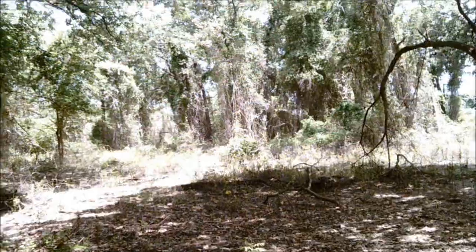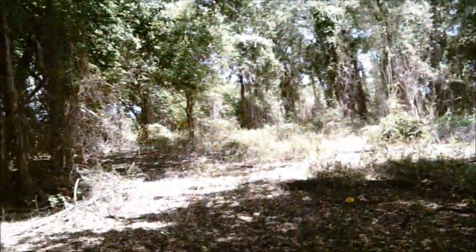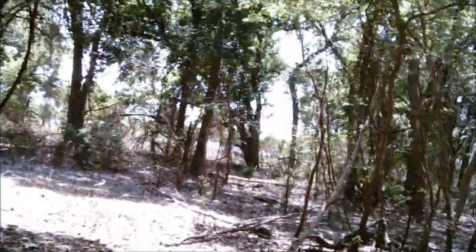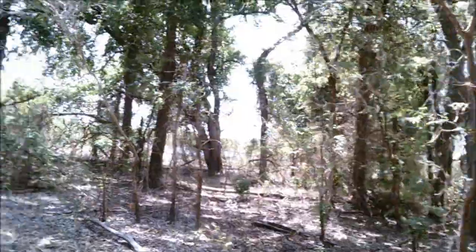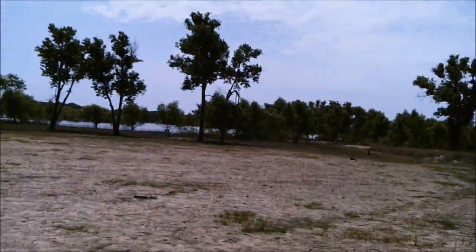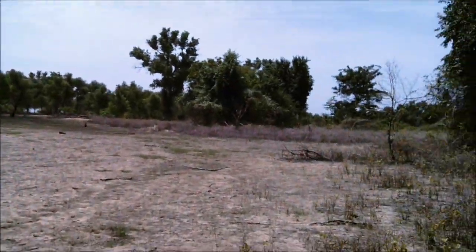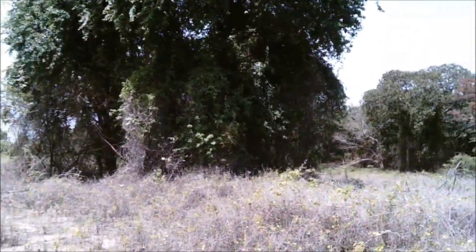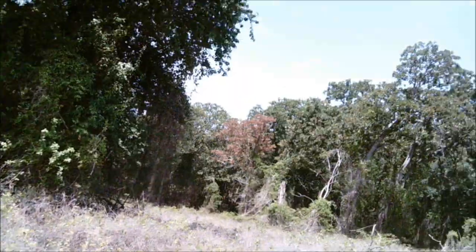is come deer season, a lot of this vegetation is going to be dead. And I'll be able to come in possibly by boat and set up something that I could just come in with the boat right out there, dock the boat, and sneak in here and try to catch one off guard.